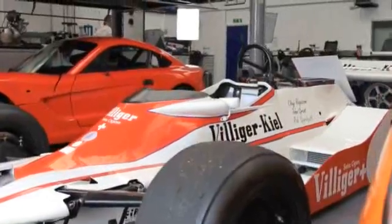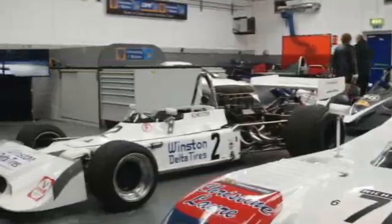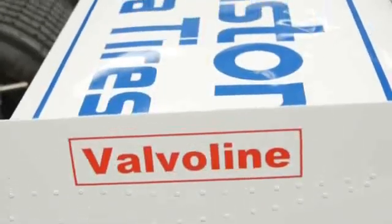And also the increasing complexity. So no longer is it enough to be a basic mechanic who can change a wheel. You will need to understand the complexities, the systems, the computers that all go together to make a team a success.